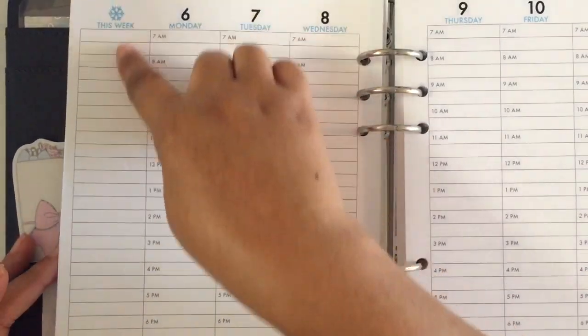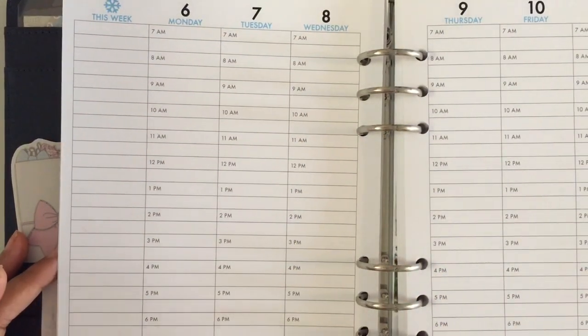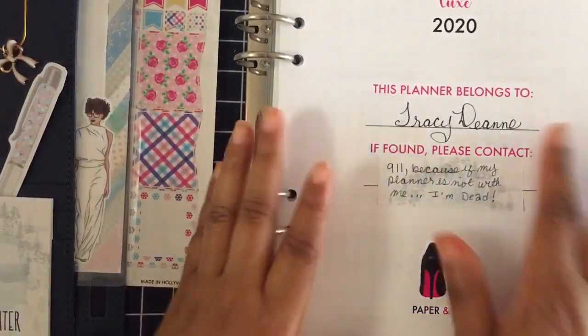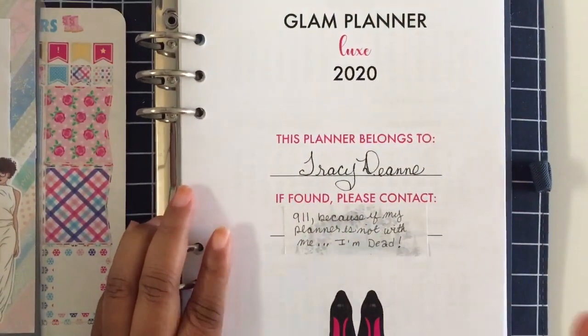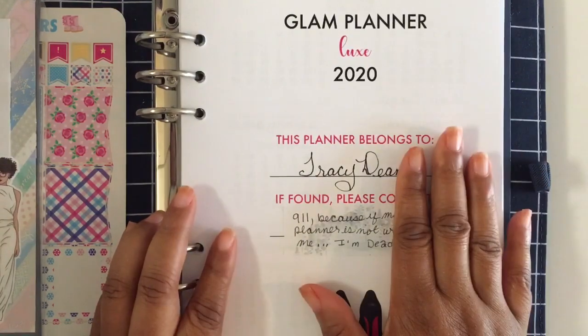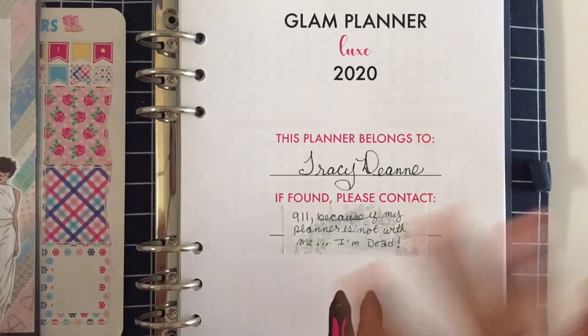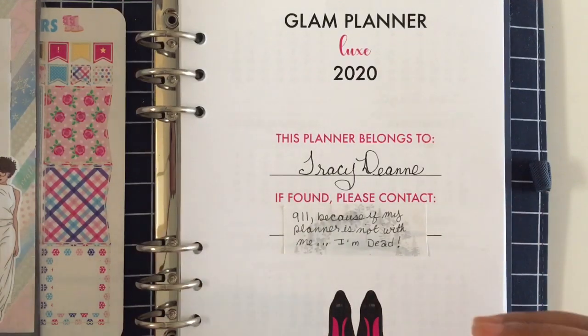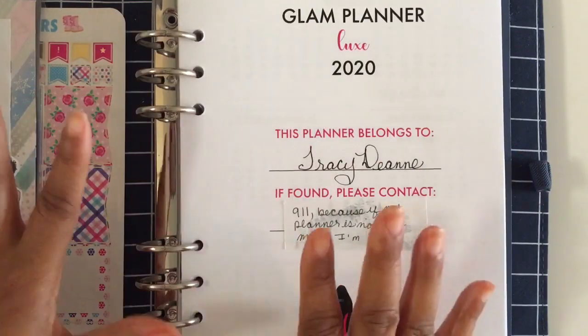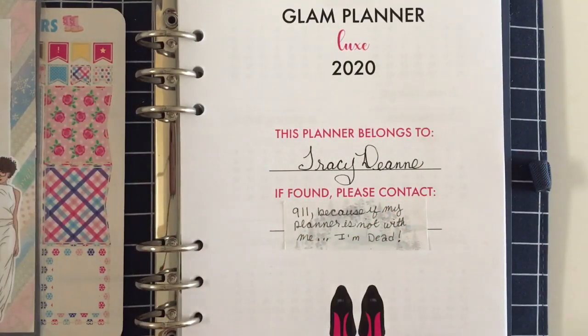And this year we have a sidebar instead of having extra space here at the bottom. So I really like the Luxe. I had not intended on buying a new planner for 2020 until Lisa Marie debuted these on her channel, and I was like, that's literally perfection. It's exactly what I wanted in a planner. I wanted the Erin Condren layout in an A5 size, and it's like Lisa Marie read my mind and created exactly that. So when I saw those come out, I had to go ahead and get them because it is literally what I wanted.